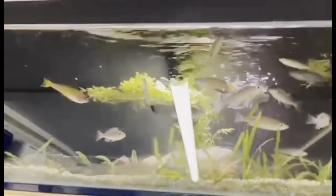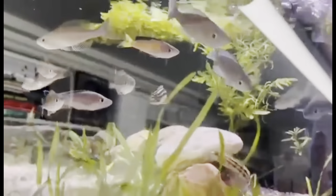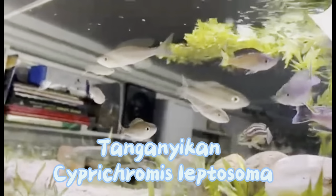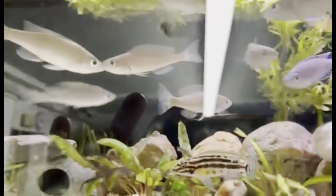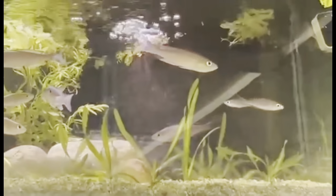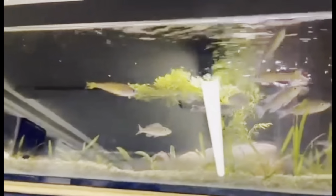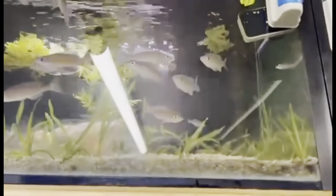Okay, so in this tank we have some very unusual types of Tanganyikan species for you to see. We have some Cichlids leptosoma in here. So those are the ones that have the really, really long faces. A lot of people tend to say they look like sardines. They often get nicknamed sardine cichlid. But there are lots of different varieties of those in there. And also we have the Julidochromis, and that is the marlieri one. That is one that you can see at the bottom. I will show him a little bit later on as well in his own tank, so you'll be able to see him in a little bit more detail and some really nice close-up shots of him.